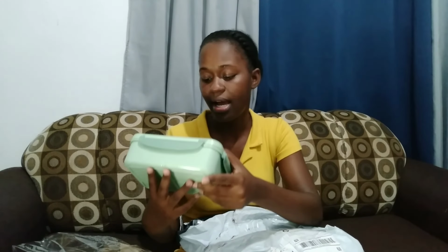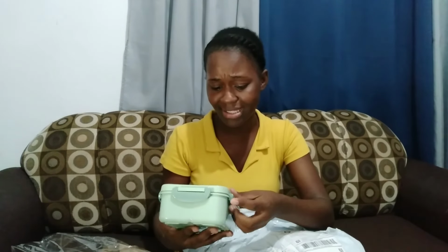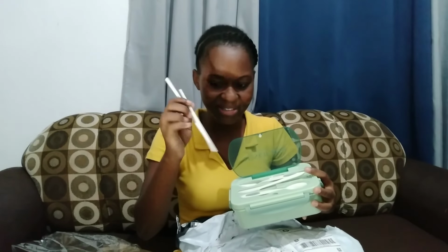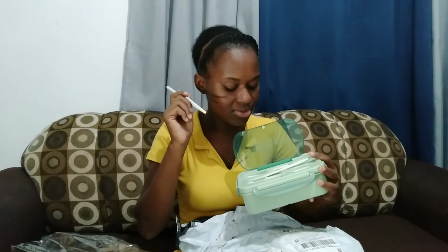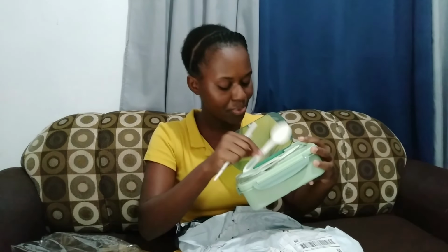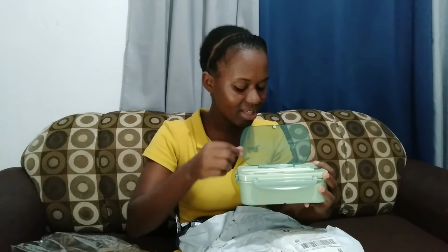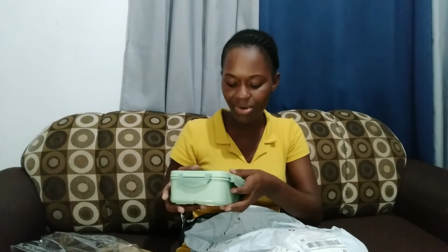Oh my gosh. Lunchbox, delicious food for you. I love it. And watch here: it has their forks, their knife, and their little cup. This is literally a sushi stick, which Adiana is not going to use. This is a spoon, a knife, and a fork. Temu, where do you get these things from? You guys are incredible. Let's go into the lunchbox now.